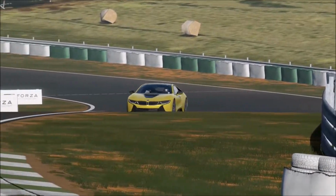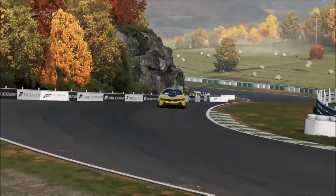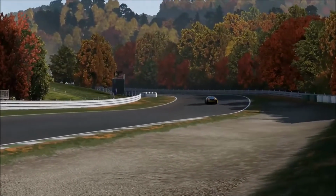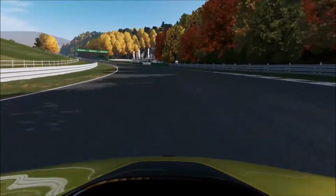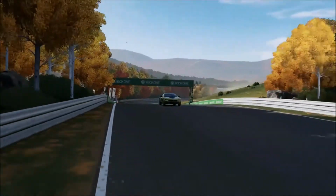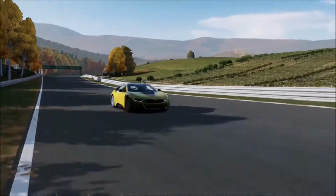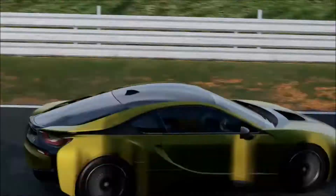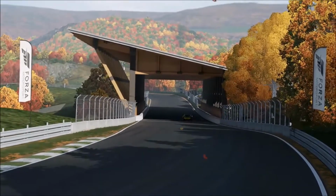Not because of its rivals, necessarily, because actually this car doesn't really have that many natural rivals, given that it's a hybrid, exotic sports car. There aren't really that many of those around. There probably will be in coming years, but at the moment, the BMW i8 kind of has its own little corner on the market, somewhere between sports car and super sports.